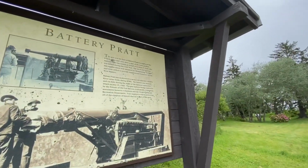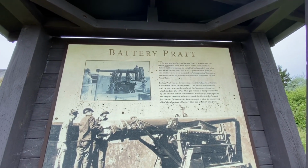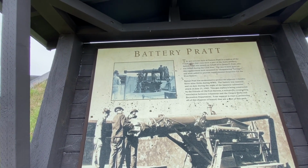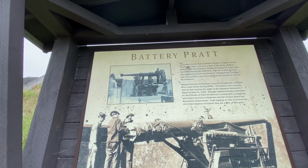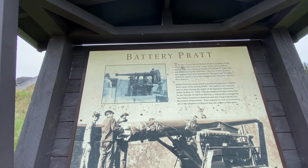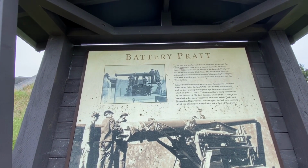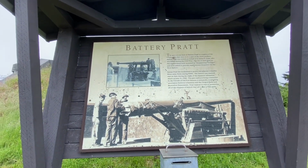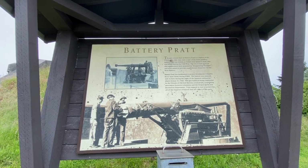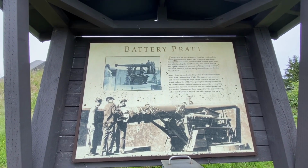The gun you see here at the Battery Pratt is a replica of the 6-inch rifles that once were a part of the fort's artillery. Battery Pratt was named on behalf of James P. Pratt, who was killed during the Civil War. Wow. The two 6-inch guns on this emplacement were mounted on disappearing carriages and were added to provide supplemental firepower for the West Battery. The battery was manned on duty during the night of the Japanese submarine attack on June 21st, 1942. Wow, we're coming up to an anniversary of that.